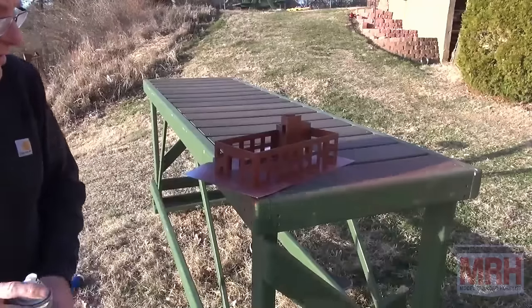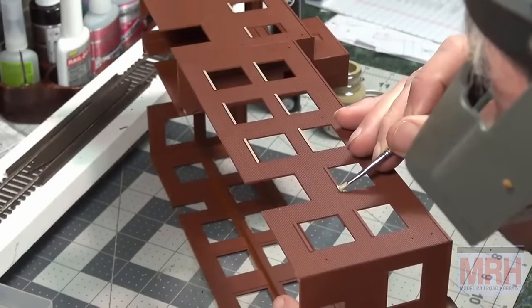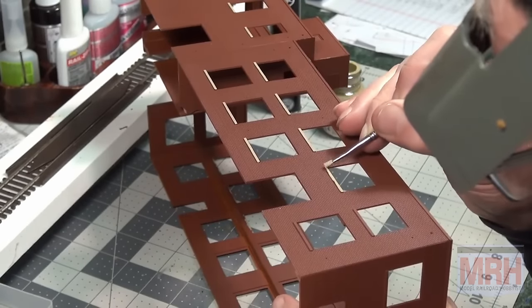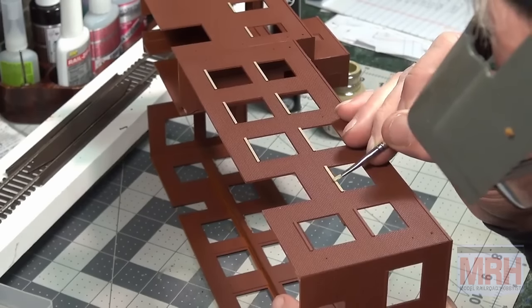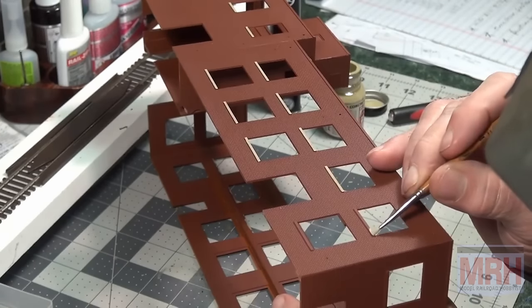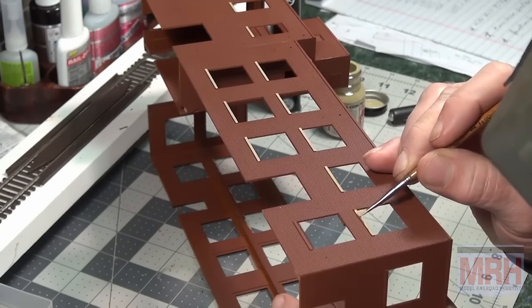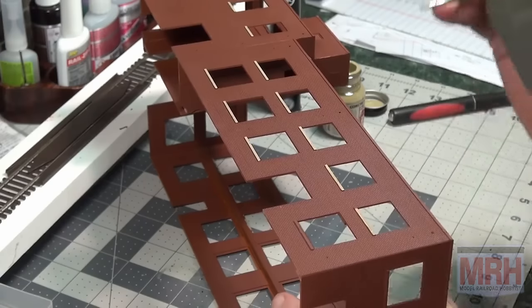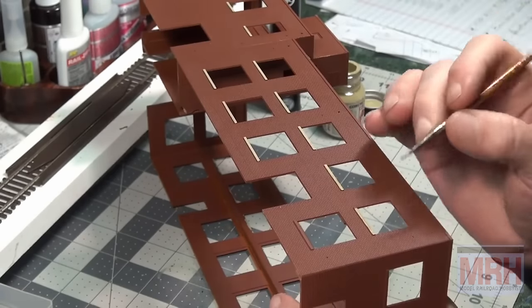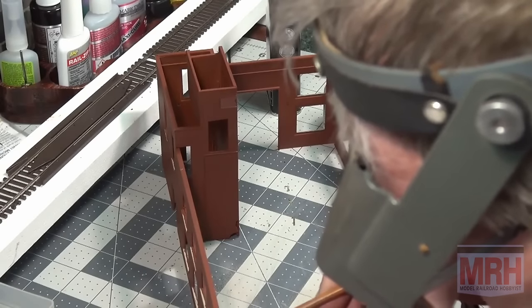That looks good. Now it's time to do trim, and then we'll weather it. I'm painting all the stone trim on the building using a number one fine paintbrush and some aged concrete from Floquil. There's no trick to this, you just go slow. If you do make a mistake, you follow up with a clean paintbrush dipped in a little lighter fluid, and you can clean the lighter color paint right off of the brickwork.